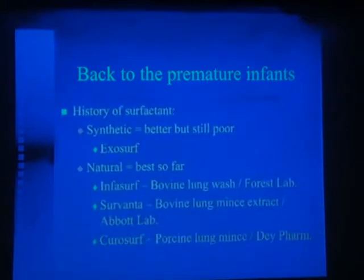So back to premature infants, kind of the history of surfactant, and we started out with synthetic surfactant, Exosurf, and Exosurf, believe it or not, was not a bad surfactant, and actually it still had pretty decent outcomes when it comes to it's probably better than nothing type concepts. And so if you do have it, and I know some developing countries have Exosurf, but they don't have any of the animal-derived surfactants, and so I would say if you still have surfactant deficiency that you want to treat with a surfactant, I would use Exosurf, and it's probably better than nothing. The natural appears to have the best response, improvement in oxygenation and compliance. And there's the 3 common ones that we have here, Infasurf, Survanta, and Curosurf.